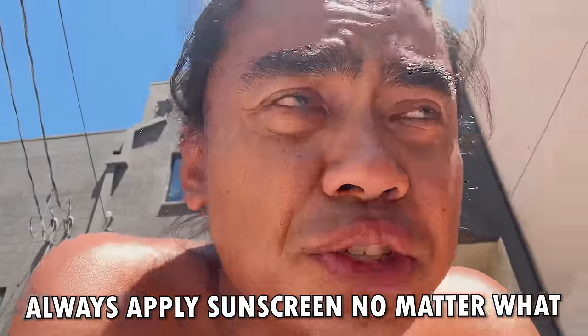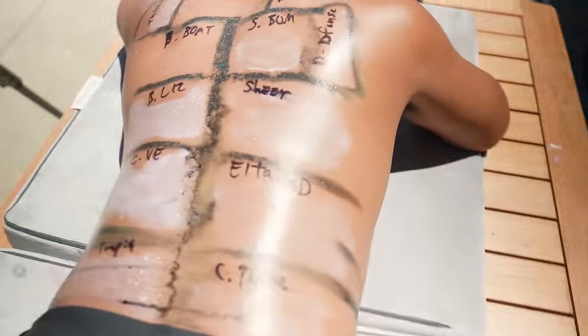I think the moral of the story is always apply sunscreen no matter what. The sun hurts. So whatever protection you got, that's all you need.